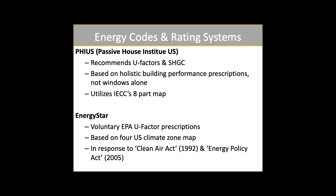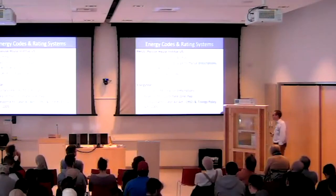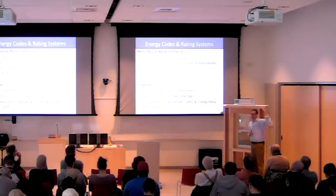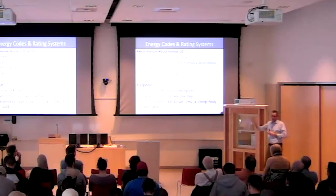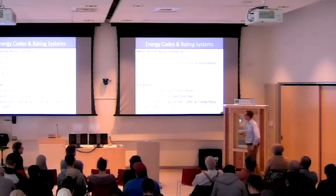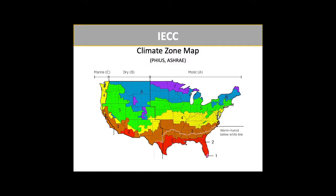EnergyStar is a federal program. It's based on the EPA U-factor prescriptions, and it's based on 4 climate zones. EnergyStar started in the early 90s, and it depends on who you talk to, but essentially, Passive House is up here from a performance level. EnergyStar would be considered okay. EnergyStar was put in place to go from single glazing windows into dual glazing with low E, which was a huge jump. Passive House is at a whole other level from a performance standpoint. And there's a lot of changes going on with EnergyStar that we're still waiting to hear about. Let's put that lightly.